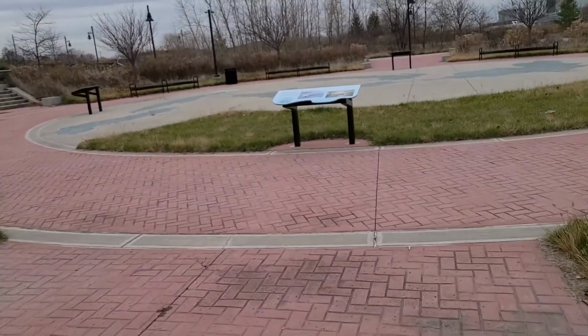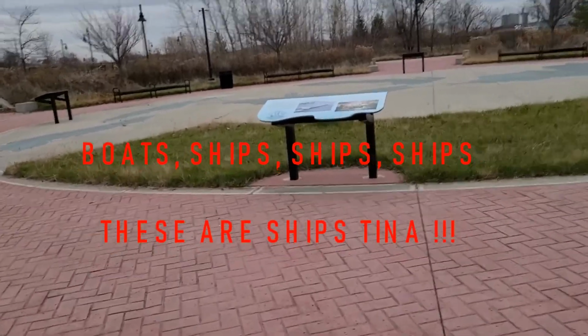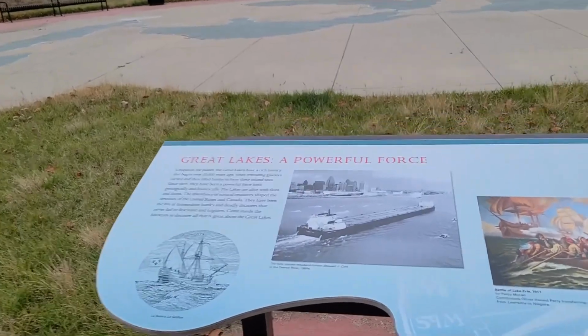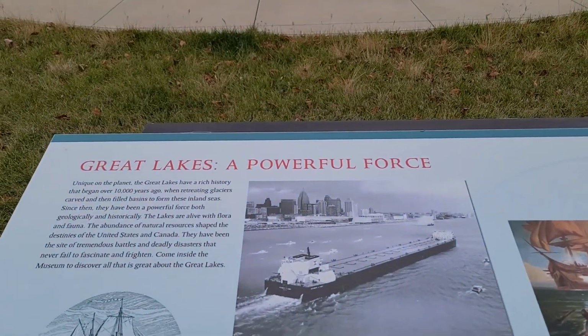How'd I get so crazy about boats? I don't know.